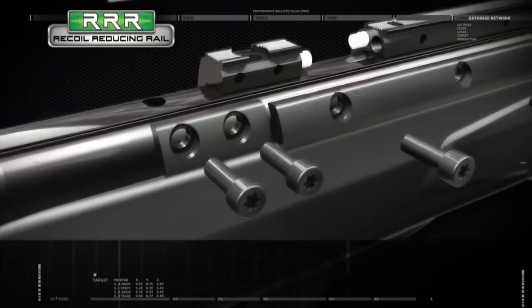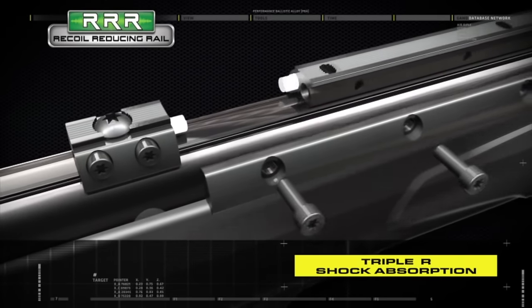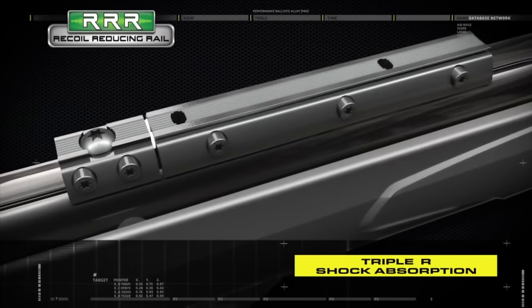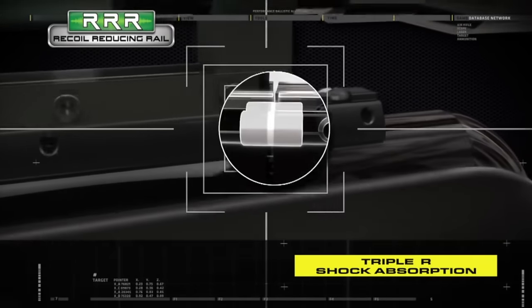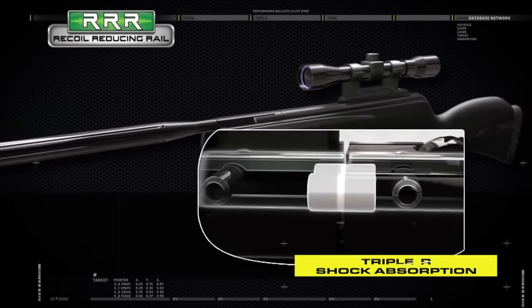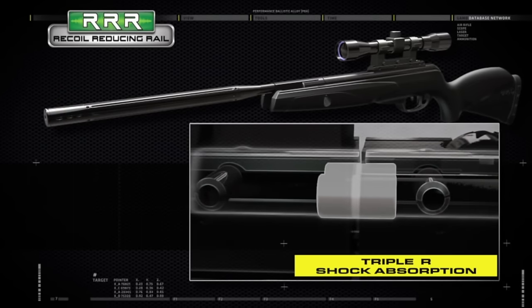Designed to reduce the stress on the scope from recoil, the Triple R uses two-piece aluminum construction separated by dual polymer struts to absorb the shock waves generated from the recoil. The Recoil Reducing Rail increases the lifespan of your scope by decreasing the recoil stresses to the scope's internal components.